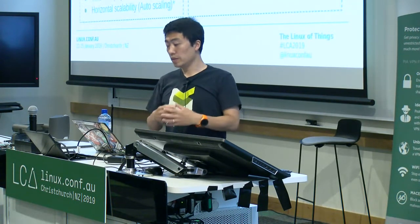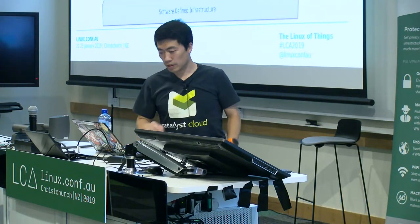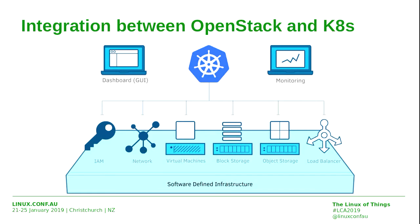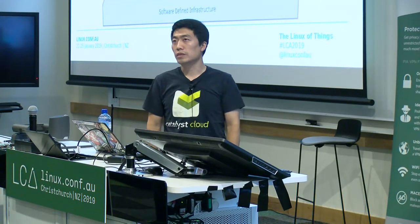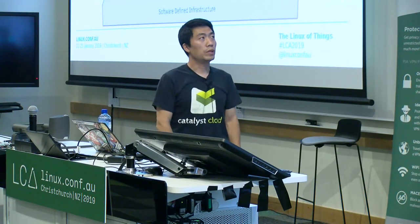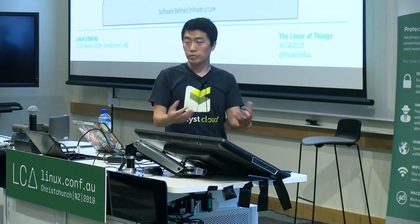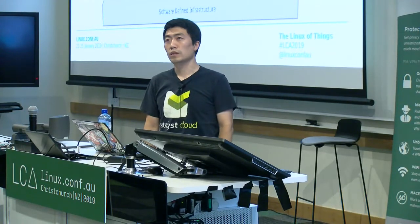Another thing is the integration with the underlying OpenStack infrastructure services. This is the diagram of how Kubernetes integrates with OpenStack. The first thing is we have a dashboard. On the dashboard, with several clicks, you can get a new Kubernetes cluster. It's very easy. You don't have to deal with kubeadm or minikube or anything like that, just click. And meanwhile, we also support Prometheus out of the box to help you monitor your application running on top of the Kubernetes cluster.